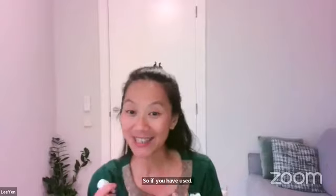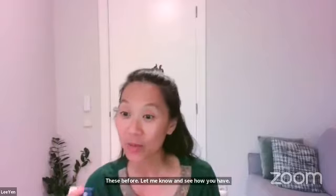And the frankincense squared, everyone needs to get one. And let's see. Okay, so if you have used these before, let me know and see how you have tried it.